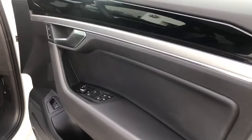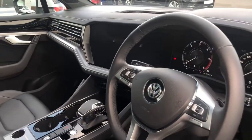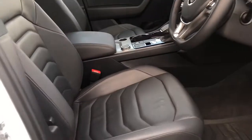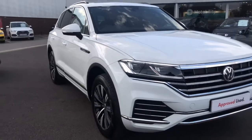So then progressing towards the front. So opening up the driver's door, you will find your electric mirror and window controls. And then scanning over, you have your multifunction steering wheel followed by your Innovision cockpit. You have also got your fantastic panoramic sunroof, flooding lots of natural light into the vehicle, as you can see. Got your heated front seats. This car does really give off that luxury vibe. So next I'll jump in and I'll show you some of the exclusive features on the inside.